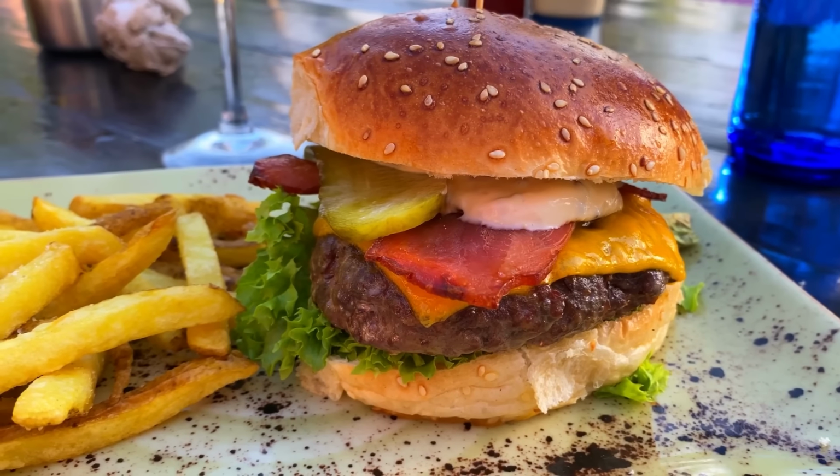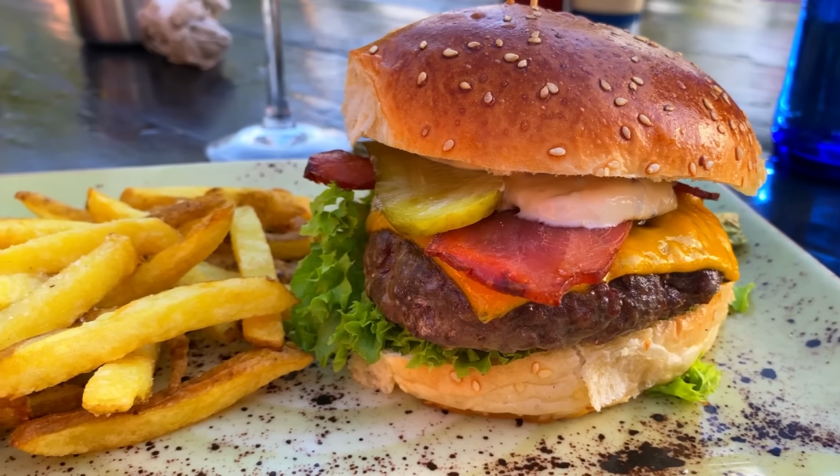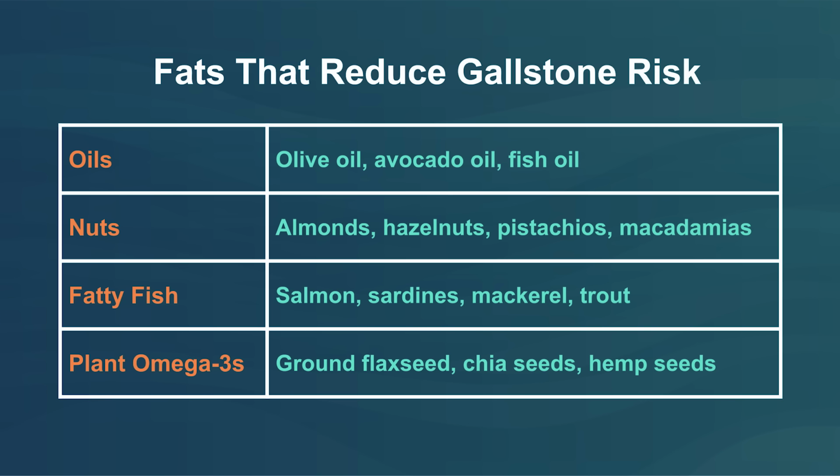Conversely, too much fat may pose the same problem in being overstimulatory to bile release. There are some fats to think about targeting: fats from oils, nuts, fatty fish, and plant-based omega-3s. So some examples: olive oil, avocado oil, fish oil, almonds, hazelnuts, pistachios, macadamias, salmon, sardines, mackerel, trout, ground flax, chia, and hemp seeds, just as sources of dietary fat to incorporate.